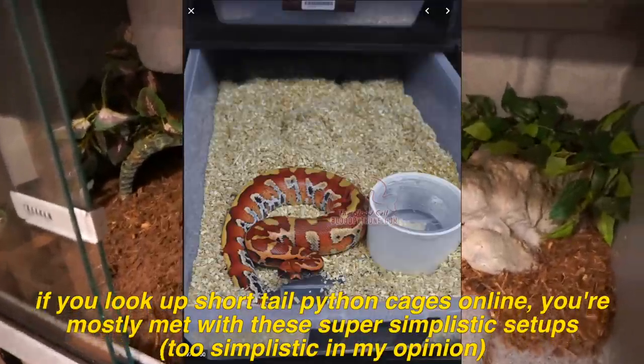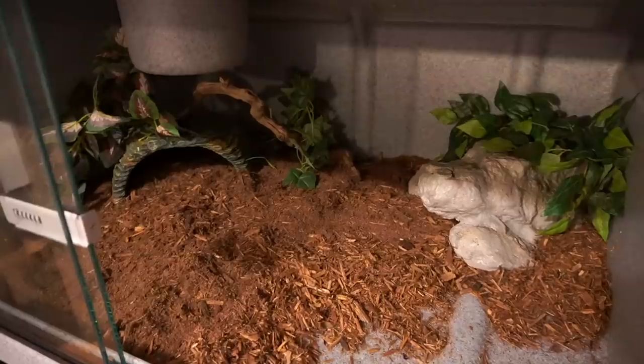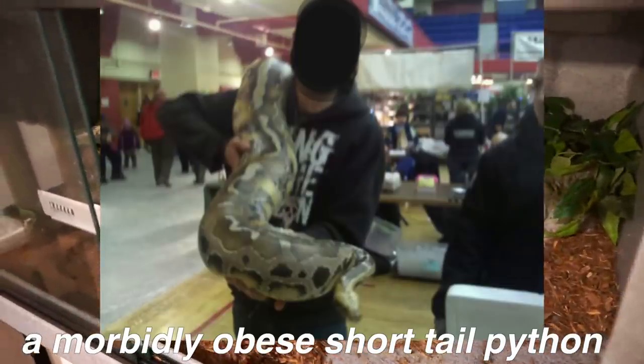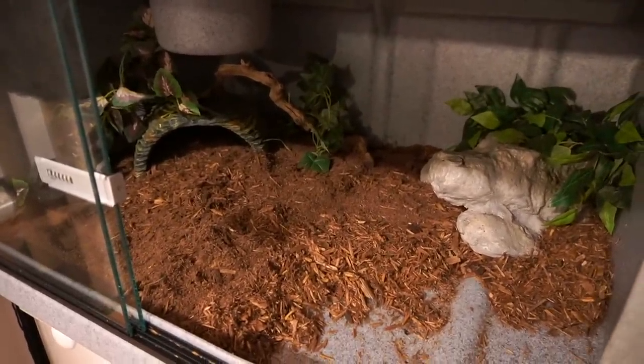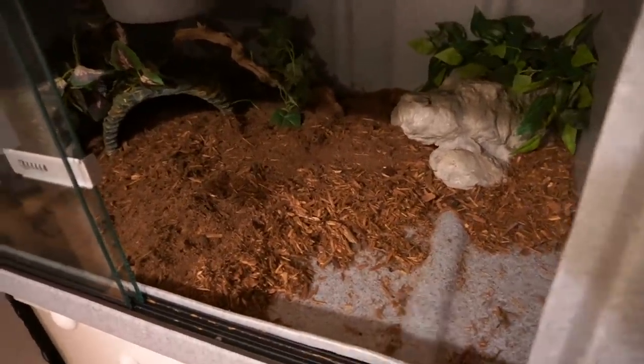These completely flat, chunky, floor-dwelling pythons, like short-tailed pythons, are super prone to obesity, they just don't move much, so there really isn't too much she needs other than a good place to hide, because she does get pretty hefty. I still want it aesthetically pleasing, at the very least, just to make it look pretty. I want it to be more.